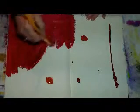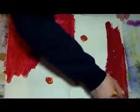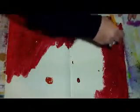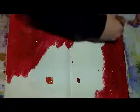I want this to be somewhat, I mean, this is going to be black anyway over here, and I do like the idea of this being burgundy. And one of the things that I was thinking of doing that I thought would be really cool is, while the paint is still wet, doing some mark making in the paint. Now obviously this is going to be black, so you're not going to be able to really see if I make any marks in the paint there.